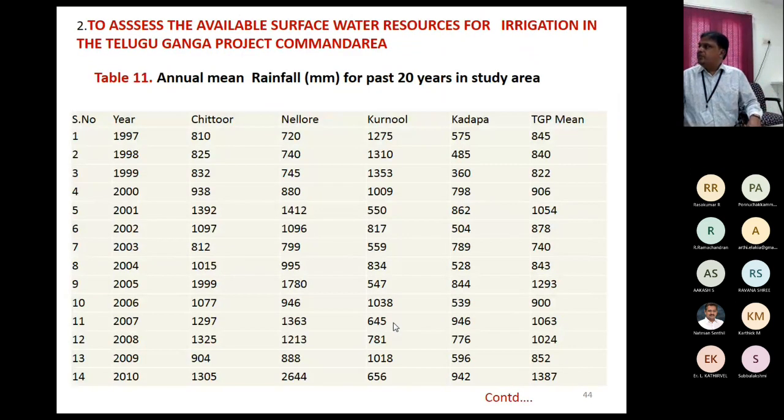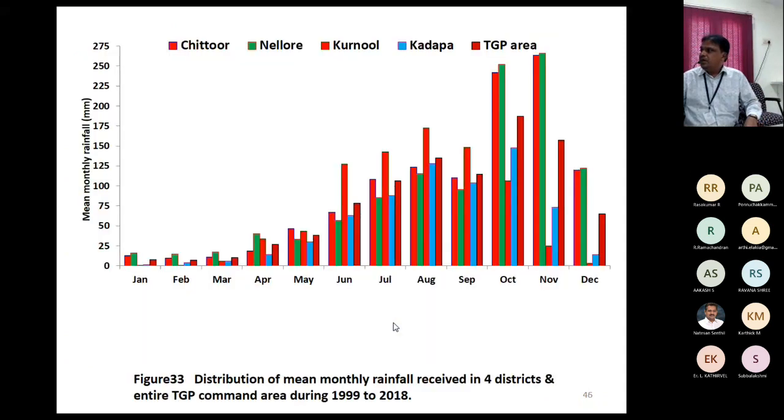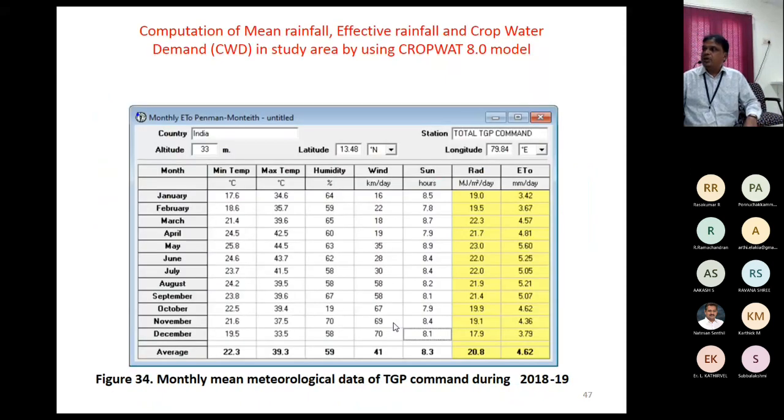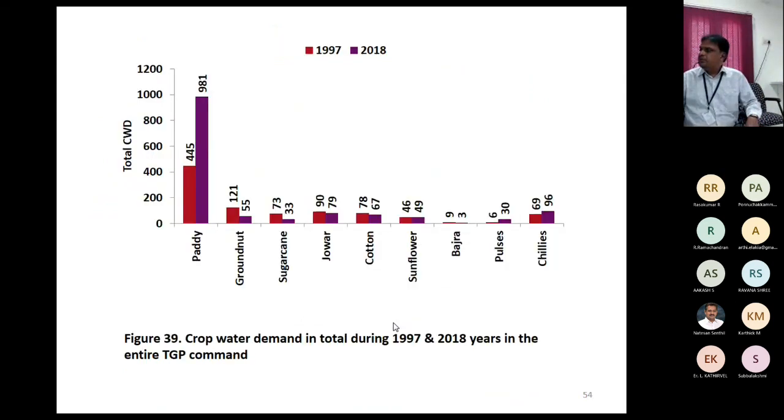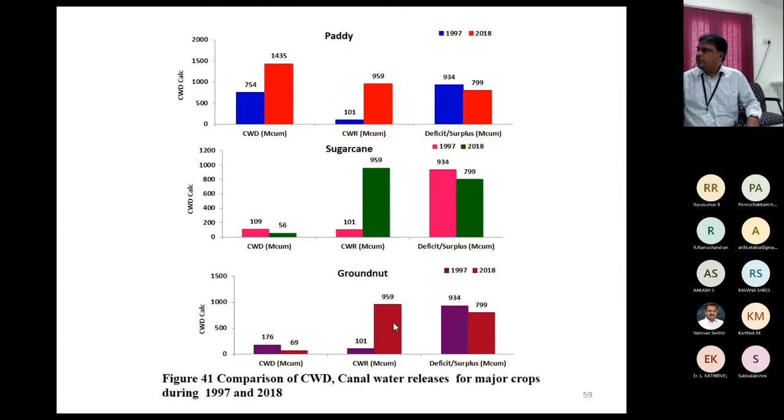So, assess the available surface water resources for irrigation in Telugu Ganga project. I told you the rainfall has been taken into consideration, and all the surface waters have been taken into consideration, and this is mainly the monthly rainfall received. And as I told you, the crop water requirement, based on CROPWAT software, we can find out the crop water demand. Accordingly, we can plan for supply of irrigation water to different regions of the command area. So these are all the various parameters, and we'll come to the crop performance indicators.